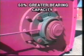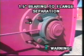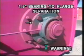The bearing is a flange-mounted bearing of 50% greater capacity than most other sand screws. The flange mount gives a 1.5-inch separation distance from the mounting flange to the bearing.